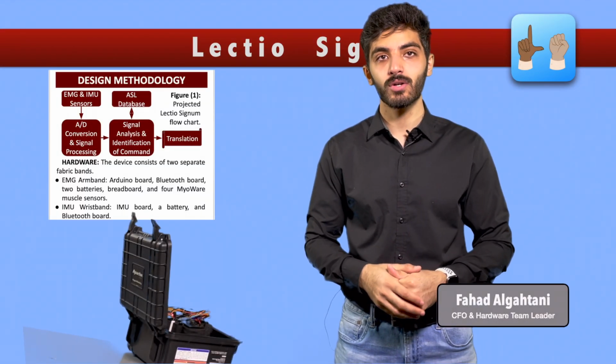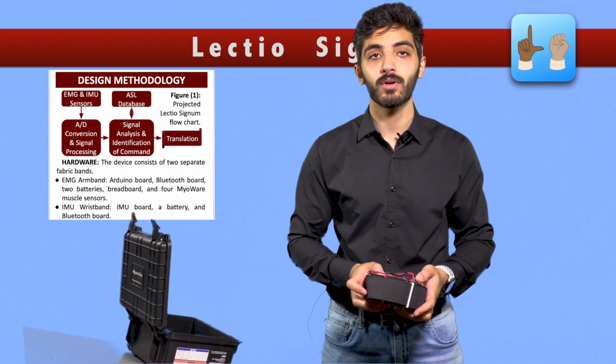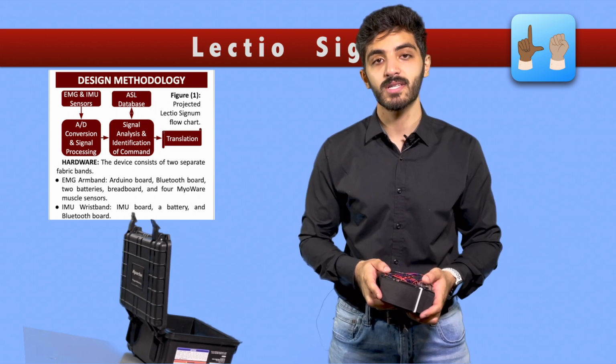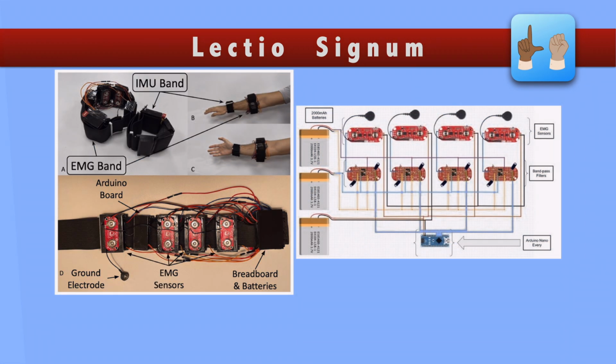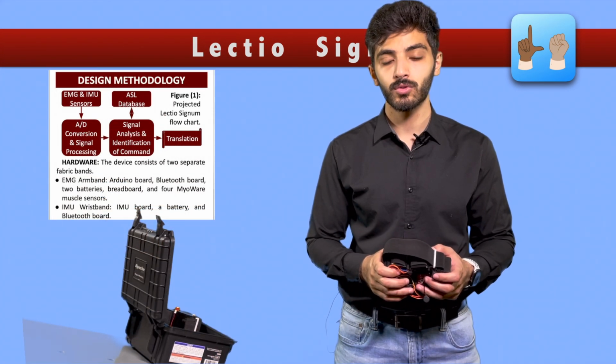The device consists of two separate bands. The arm band includes electromyography, or EMG, sensors, which detect the electrical activity due to muscle contraction. The sensors are housed in 3D cases custom designed by the team and are attached to the forearm muscles. The raw signals are then processed using active bandpass filters. The filtered signals go through a microcontroller board called the Arduino Nano to the computer.